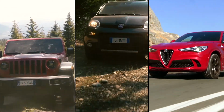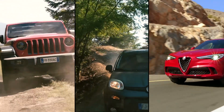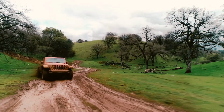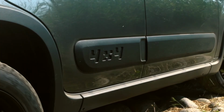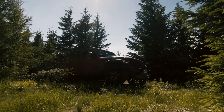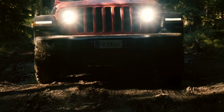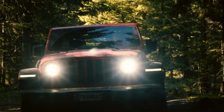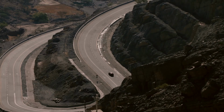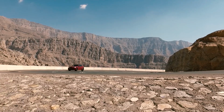These three vehicles may seem completely different, but they all have something important in common. They're all 4x4s. Four-wheel drive is a transmission system that puts the engine's power through all four wheels for better traction and handling. It's an invaluable tool on slippery terrain and dirt tracks, where you can only drive with confidence and conquer the rough terrain if the vehicle has optimum grip. It's also extraordinarily effective at high speeds, guaranteeing perfect handling and control during powerful side and transversal acceleration.